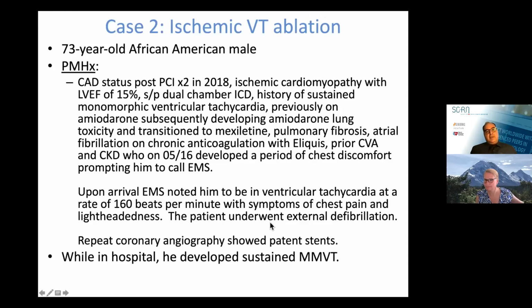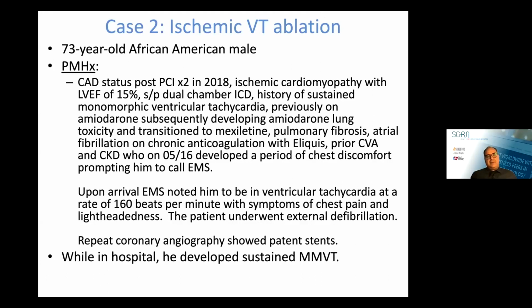Okay, good. So this is case number 2. The patient has coronary disease, had PCI in 2018, and ischemic cardiomyopathy. EF was read as 15% at an outside hospital. He is status post dual chamber ICD and had a history of sustained monomorphic ventricular tachycardia, previously maintained on amiodarone. However, he subsequently developed pulmonary fibrosis, so that was stopped and he was transitioned to mexiletine.